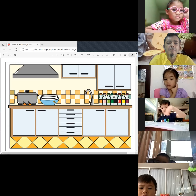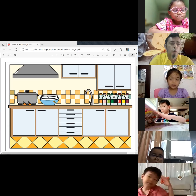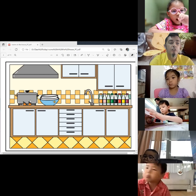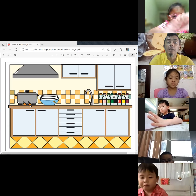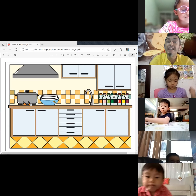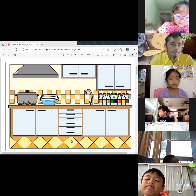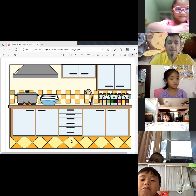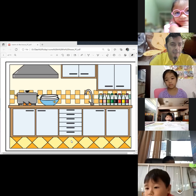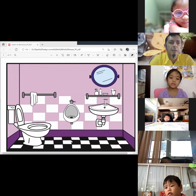What things do we have? We have bottles and bowls and pots and fire. Ooh, fire in the kitchen for cooking. Okay, so it is the kitchen. A room, just a kitchen. Let's see. This is a room.